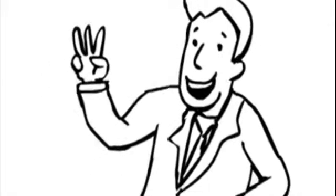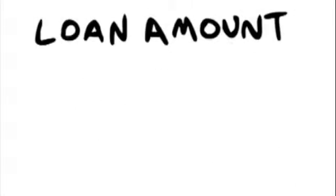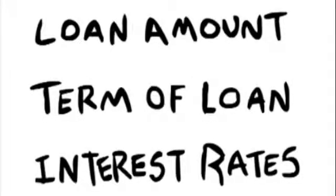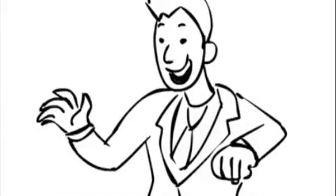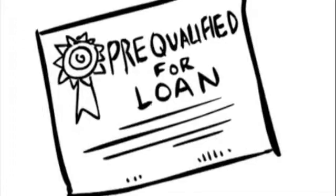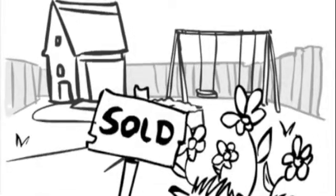Remember, there are 3 variables in a mortgage that affect your payments and the cost of the loan: the amount of the loan, how long you finance, and the interest rates. Let's get started. I want to lock in, said Sally. Well, let's get you in touch with a realtor first. But I can work with you today to get pre-qualified for a loan. And when you find that perfect home, you can act quickly and get that home.